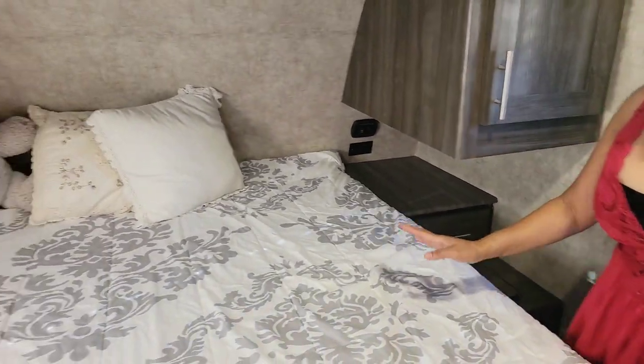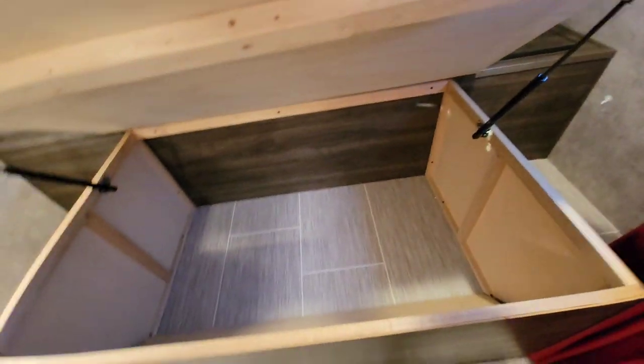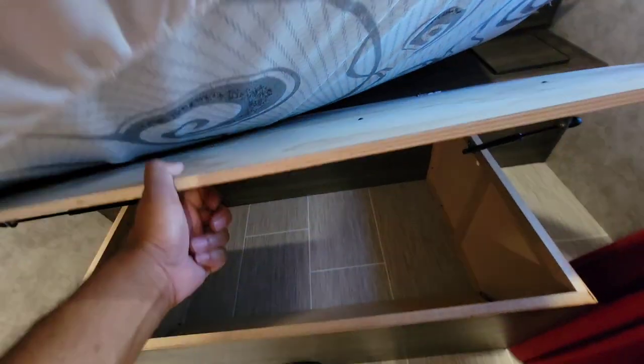Yes. Oh, there's all my flashlight. Yeah, let me open this up here, let's see. Look at that. You can store things. Whoa, it's empty. Yeah, put all your blankets and everything else down here. So that's really nice.